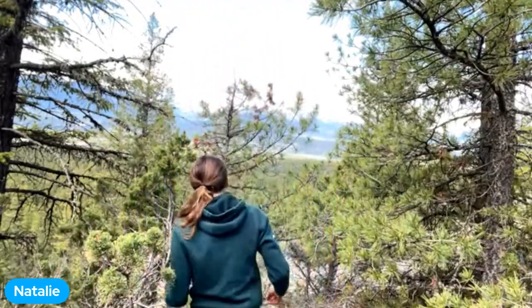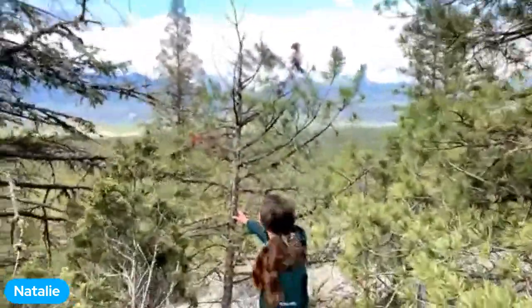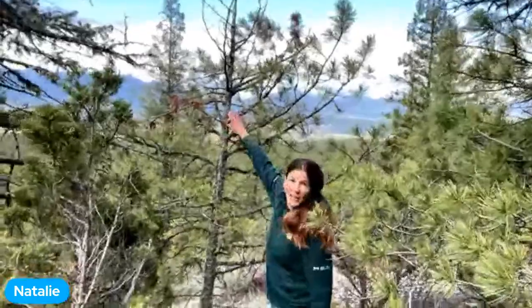And then I'm going to show you an example of an inactive canker right behind you. I don't know if you can see this over here. But this tree here, you can see how there's sap flowing here.